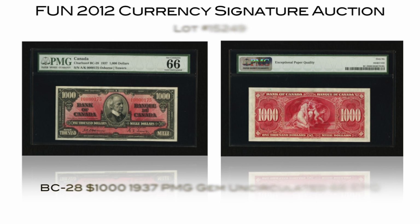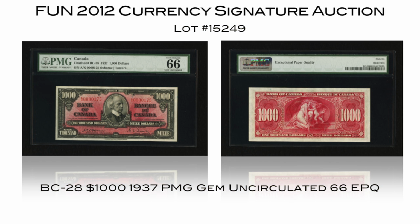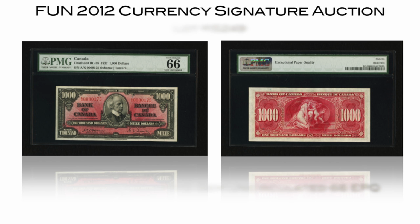The FUN Currency Auction will also contain a number of exceptional Canadian and world notes. Among them, this beautifully centered and pristine 1937 $1000 with extraordinarily brilliant colors and spectacular eye appeal. The beautiful vignette on the rose-pink back is known as Protection, and it features a kneeling woman shielding her child. It was engraved by William Young, based on a painting by A.E. Forenger. This note is by far the finest example of this much-in-demand denomination that we have ever been privileged to offer.